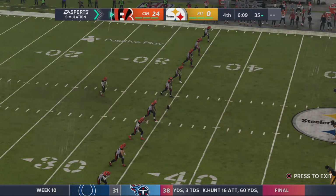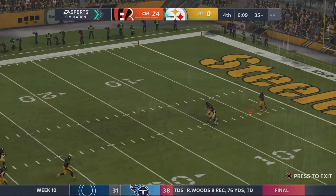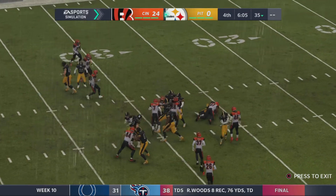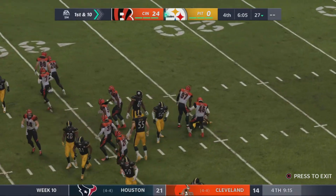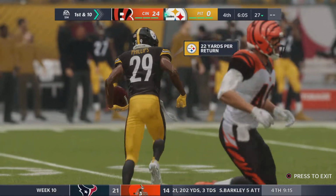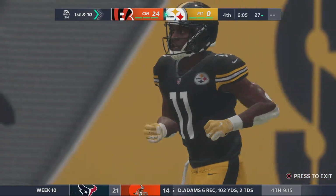Now after the touchdown, ready to kick it away is Sanders. On the return, Phillips. And a decent return out to the 27-yard line. The Steelers take over first and 10 at their own 20. Pittsburgh's offense now heading back out onto the field.